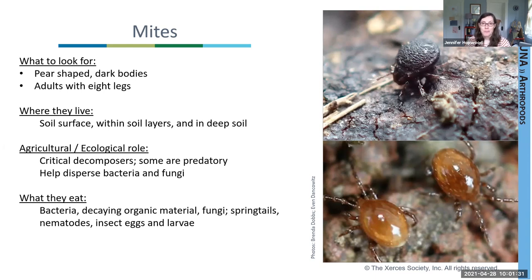There is also a group of mites in the soil, the mesostigmata mites, that are predatory on smaller soil life like springtails and nematodes or insect eggs.